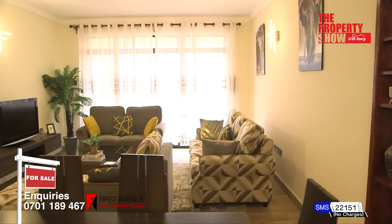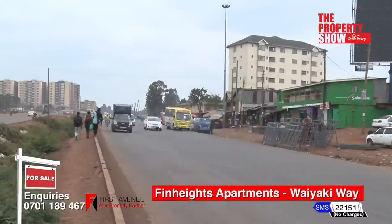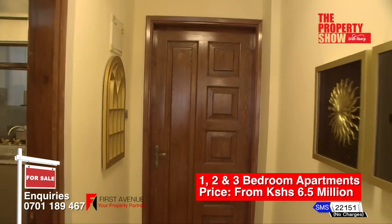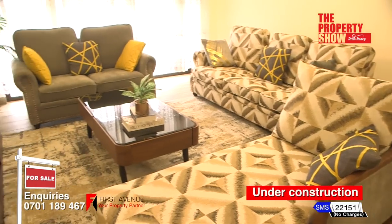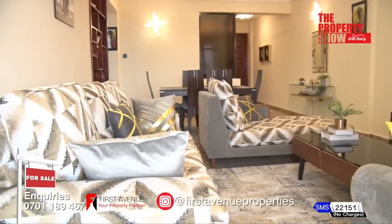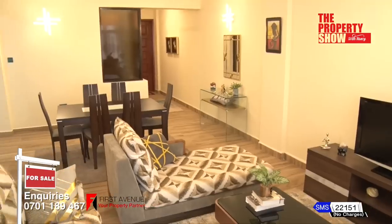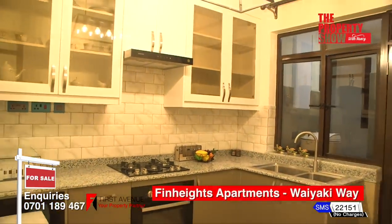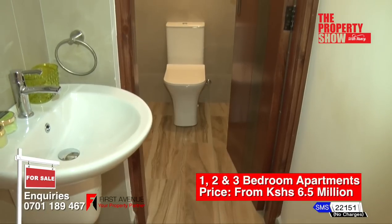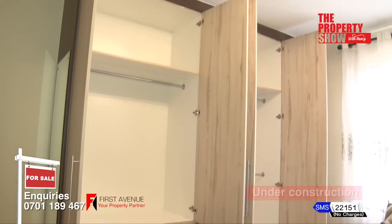Where do you get modern, luxurious, and masterfully designed affordable apartments along Waiyaki Way? Well, Finn Heights Apartments Waiyaki Way got you covered with 28 units of 1, 2, and 3-bedroomed apartments ideal to suit every family size. The accommodation features include a spacious lounge area with a sliding door leading to a balcony, a separate dining area, a fully fitted kitchen with designer cabinetry, a separate pantry and laundry area, a visitor's cloakroom, and an ensuite master bedroom with built-in ceiling height designer wardrobes.